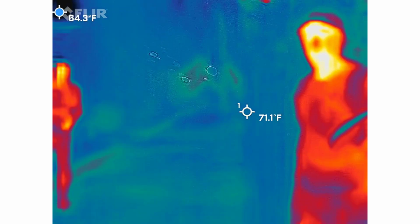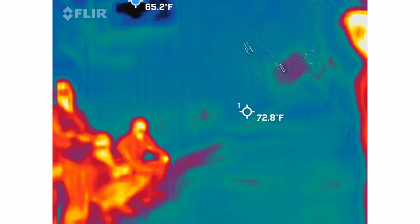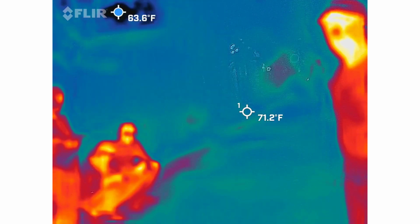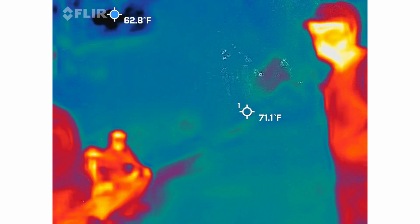But we're going to let these folks pass through. Come on through, folks. Sorry. Oh, you're fine. No, you're good. You're perfectly fine. One of the most beautiful spots in all of Charleston.